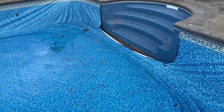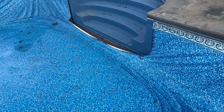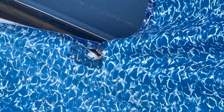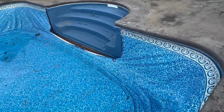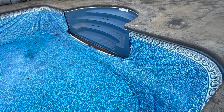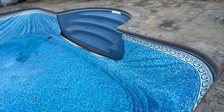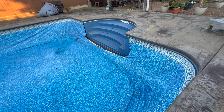It was 3 years old last year when we found out we were going to have to replace it this year. What happened, let me zoom in. You can see underneath the steps there was a rip in the liner, and anytime you get a rip in that particular area in between seams, it's very difficult to patch or for the patch to hold long term. We were able to patch it to make do last season, but this year we had to buy a new liner, and we purchased it in January.